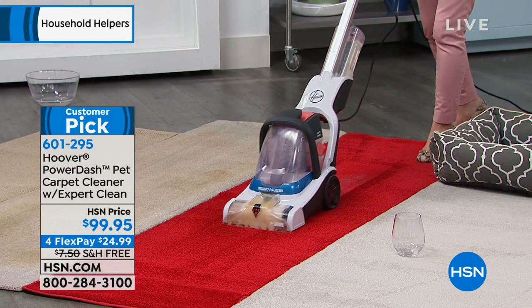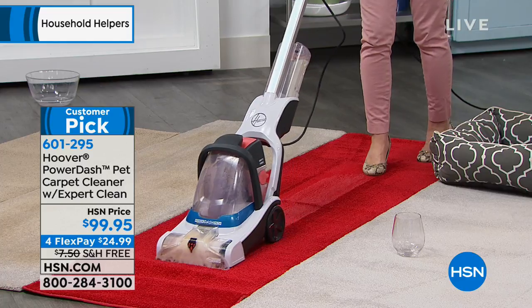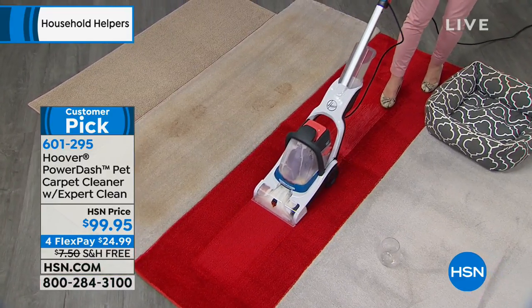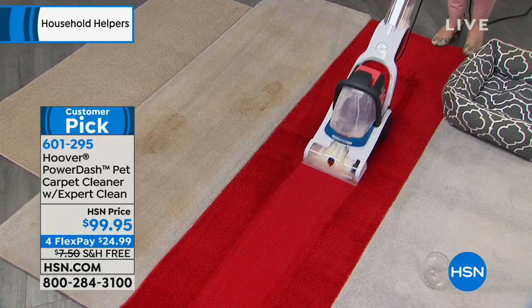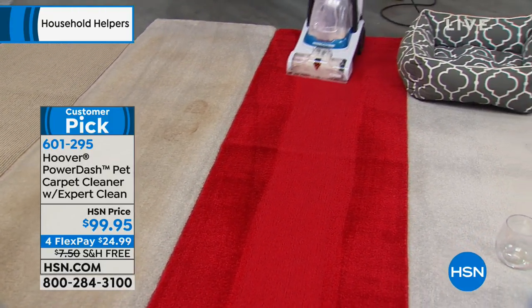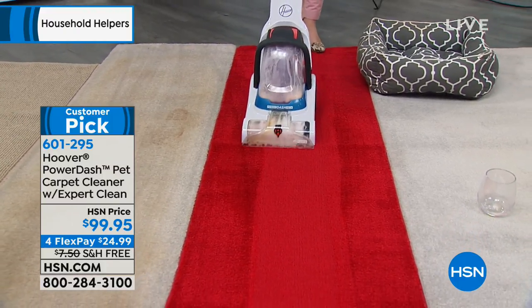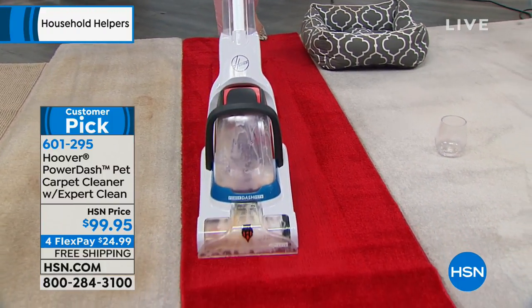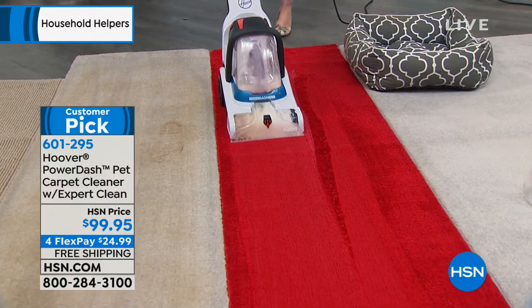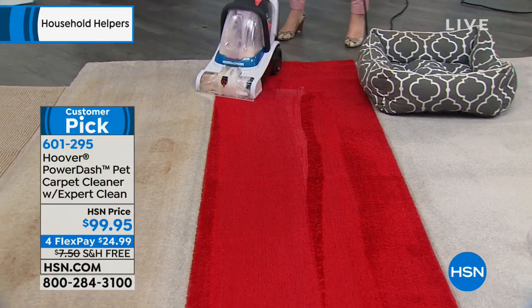If you're just joining us, welcome in. You are looking at, from Hoover, a full power upright carpet cleaner that only weighs 12 pounds. So it's super lightweight and compact. If you live in a small space or you just don't want to push around a giant machine, but you want that same power, look at all of the dirt and grime we're getting off of this carpet that you couldn't even see before because it's a red carpet.